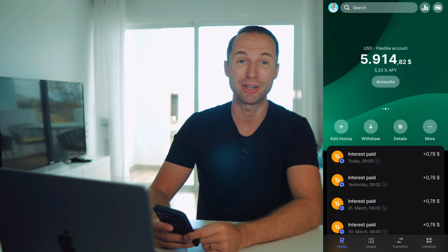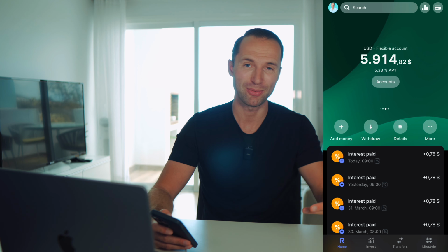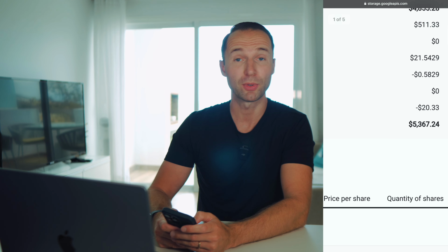So actually even better than Trading 212. So maybe I should shift some money over there. But then again, I don't buy stocks on Revolut. So that's why I keep that in Trading 212. But still, in terms of interest, really nice. I'm getting now 78 cents per day, which came out to a cool $21.50 for the whole month. I'm happy to take that.